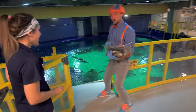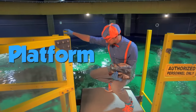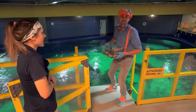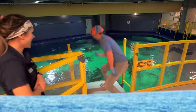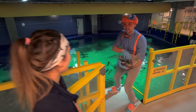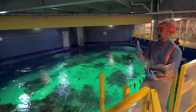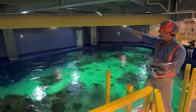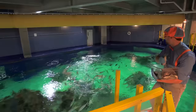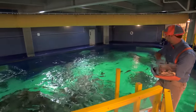Whoa! Look! I'm on the platform. Look! There's no barriers between me and the fish. Okay, I'm just gonna jump in. Oh no. Just kidding. All right, here we go. Can I throw one at a time? Yeah, whatever you want. Either one at a time or all of it at once. All right, enjoy this. Whee! Whoa, look at them go. They're really enjoying this food.